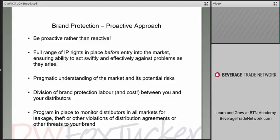Part of this is having a bit of a pragmatic understanding of the market and its potential risks. So actually having dialogue with your distributors, having dialogue with experts in the market. I know in Australia we've got access to Wine Australia and the various satellite offices that Wine Australia has around the world, in the US, UK, etc. That's, I guess, good business practice, is to log in and use those resources that you've got to understand how your brand might be perceived in the market, and to do that, proactively.